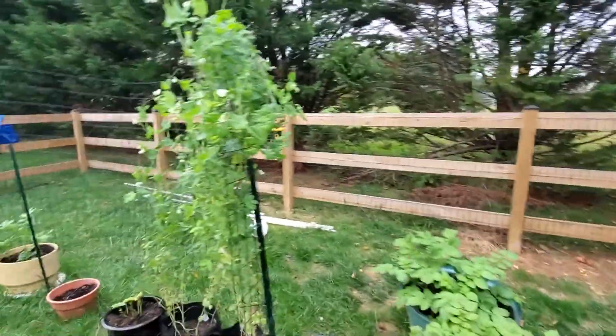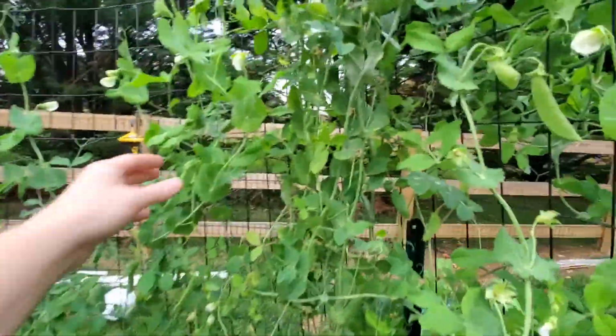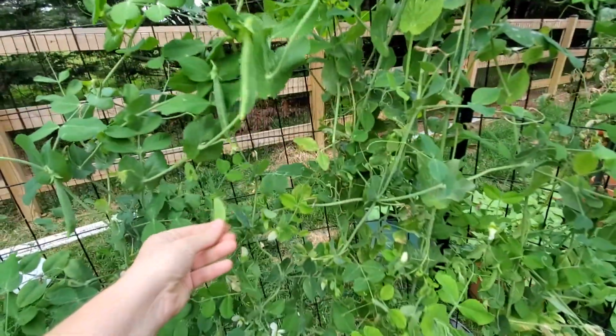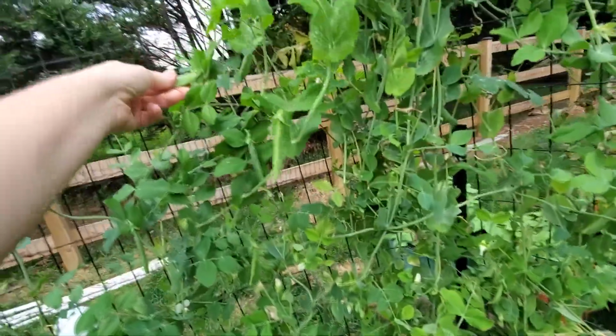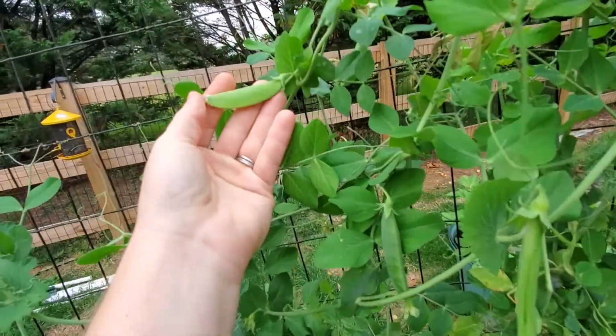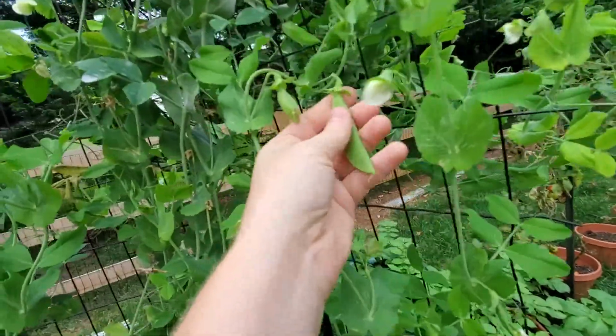So anyway, and then sugar snap peas, which are pretty good, but I'm going to let some of these dry out on the vine here so I can get some seeds out of them, because I ran out of seeds.